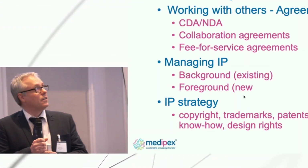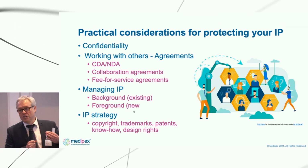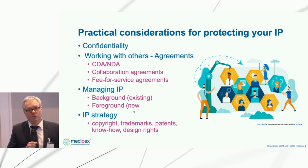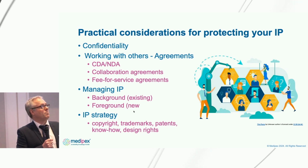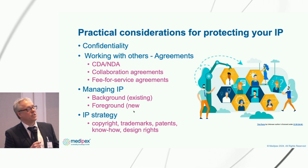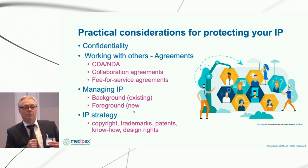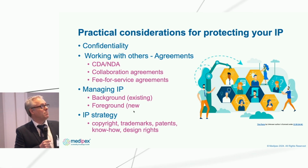So, practical considerations for protecting your IP. We've talked about confidentiality. You must not disclose your inventions or your novel ideas to others outside your organization unless you set up and work under some sort of agreement. You've probably heard of confidentiality agreements and non-disclosure agreements, but also collaboration agreements and fee-for-service agreements if you wish to work with external organizations while retaining that confidentiality and novelty on your invention. Those agreements allow you to work with others under the confidentiality described in those agreements.